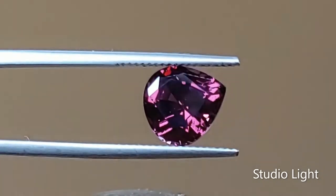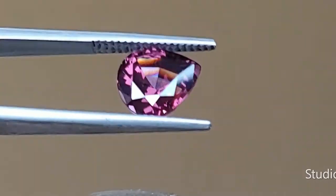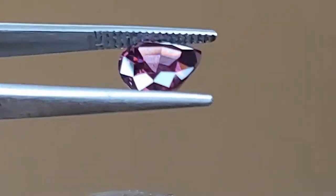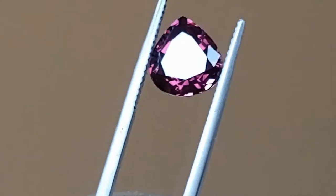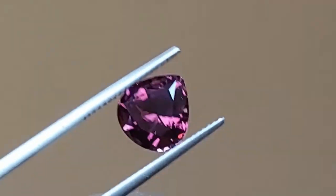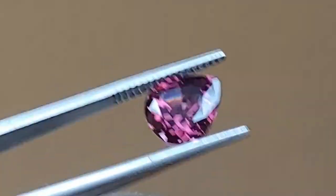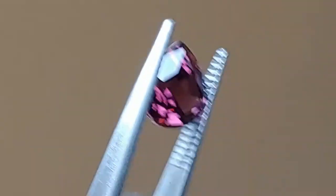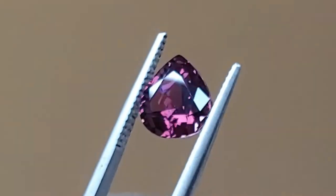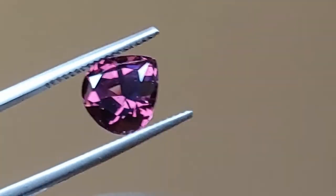Hello everyone, my name is Muhammad Ali, CEO of Core Gems, and I have this absolutely exceptional, beyond gorgeous, superbly beautiful, intense, vivid, deep, rich, pinkish-purplish, beautiful loupe clean spinel from Mogok, Burma, master cut by Rudy Wobito. Originally a native cut stone of about 5.01 carats, Rudy took off a full carat to make the stone as gorgeous as you're seeing it now.